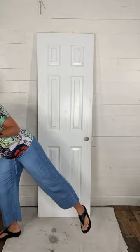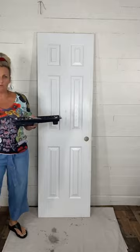Especially if you're shopping around and you want to match up a color, fabric, sofa, or pillows, or anything like that, and you know the colors you want to match it with, this works really, really well.